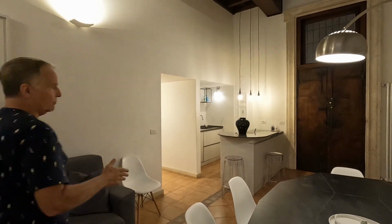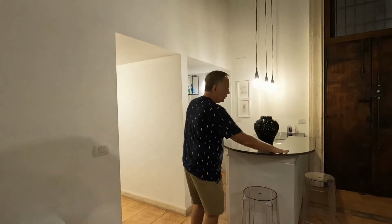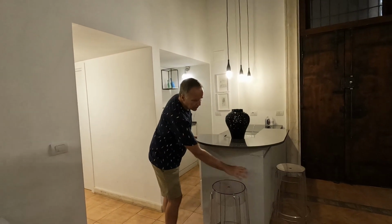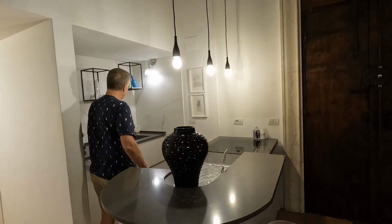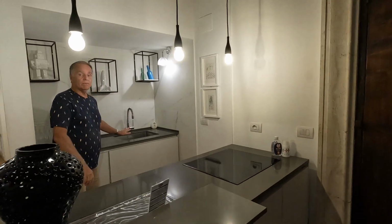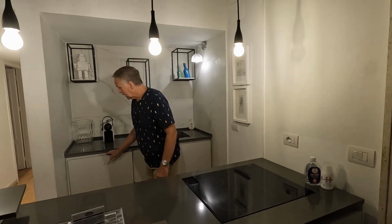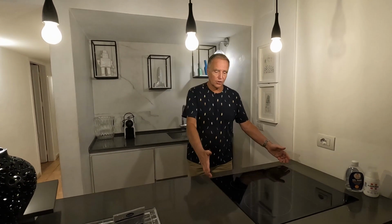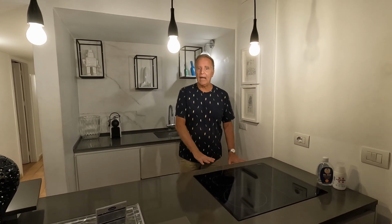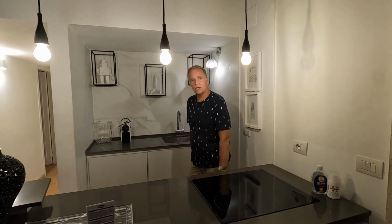and back over this way is the kitchen area. This has a pretty good size overhang here with a couple of ghost stools that you can sit and have coffee in the morning if you wanted to. And then we've got a good sized stainless steel kitchen sink, and over here, dishwasher. And then the stove is an induction cooktop, and there are all the pots and pans to go with that stove that you need.